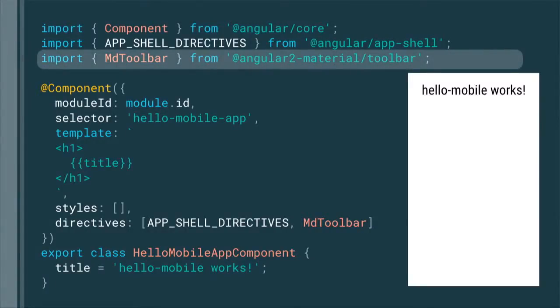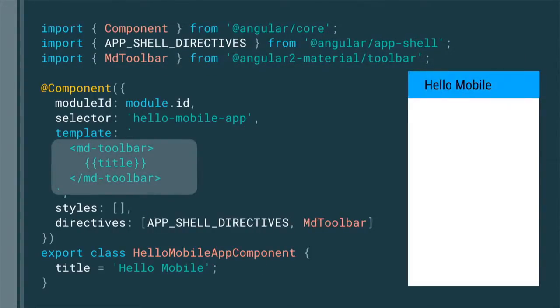And then we register the toolbar inside of our main Hello Mobile component in this case. So we see that we've got application shell directives that are going to help us with setting up the application shell. We've got our toolbar in place. This isn't particularly useful just yet. So we're going to add in a proper toolbar inside of our template. So it says Hello Mobile. So far, this is fine.